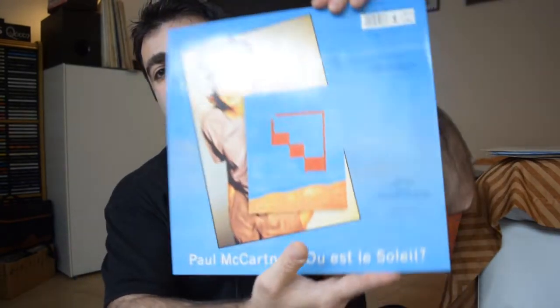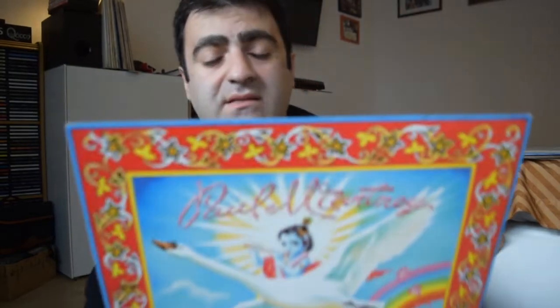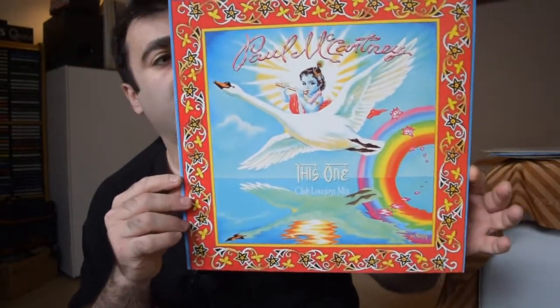So it's a very nice and very beautiful thing to have, stunning, mint condition. And last but not least, something that I wanted to buy for quite some time, and finally I do have it. I have a 7-inch single version of this one, but this is better, I think. So this is this one, and it has 3 songs.